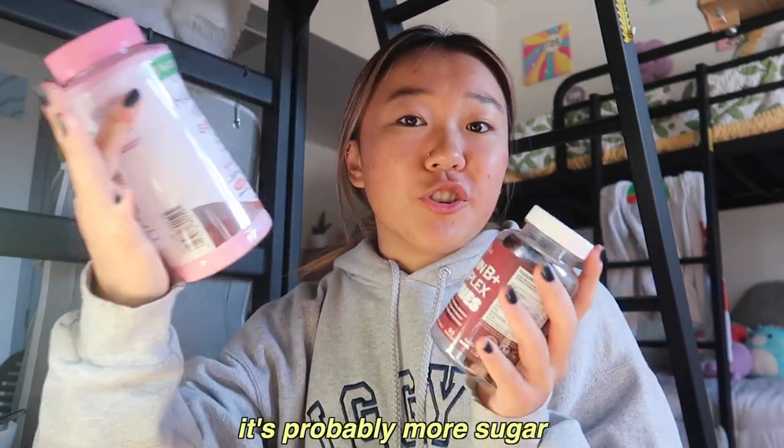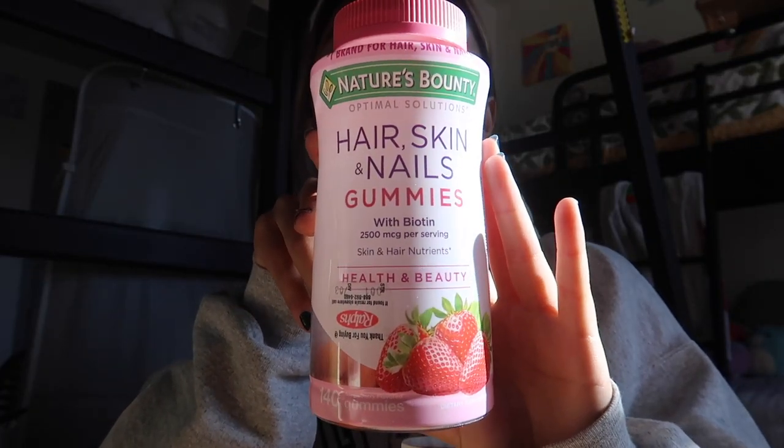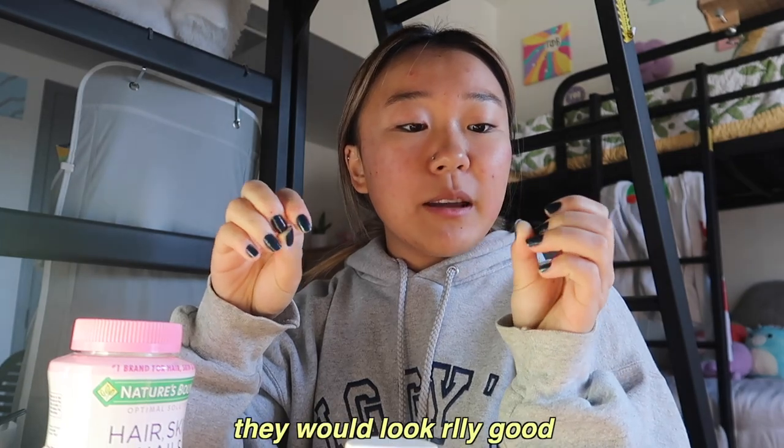And then every morning I also take my vitamins. So I normally take these and the woman's multivitamin, but I'm out of those, and vitamin C gummies. Honestly, it's probably more sugar than vitamins, but they taste good. This is the hair, skin, and nails gummies, and I really do think that these have helped. I got them from Ralph's. I pick my nails, so they obviously don't look the best, but if I didn't pick them, they would look really good. But I have noticed that they are stronger.